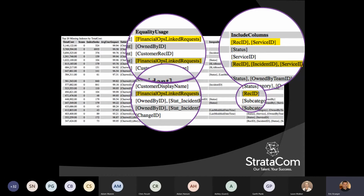You can see the second one's 3.7 million, but that query's been run like 7,000 times, and there's a huge user impact improvement. And you can see that one's owned by ID. So they just need an index on owned by ID in that case. Anyway, you can see it kicked out indexes for financial ops linked requests 3 times. So there's 3 indexes it kicked out for just that field.